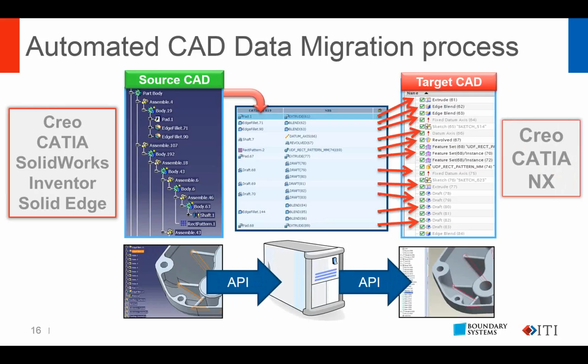So what you see over on the left side is all of the source systems that we support, and then the target systems on the right. You'll notice we're really giving you the ability to go from the high and mid-range systems to the three most popular higher-end systems there: Creo, CATIA, and NX. And we continue to expand as customer demand dictates to support other systems and a wider variety of features as those CAD tools add capability. Then we try to add our capabilities to keep up.